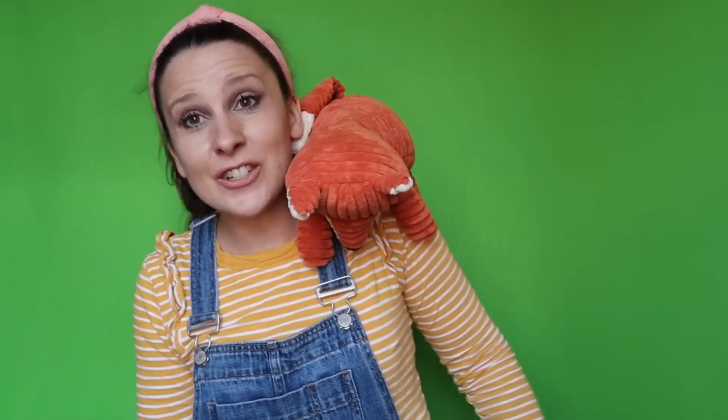Rachel's got a fox on her shoulder. Rachel's got a fox on her shoulder. Rachel's got a fox on her shoulder. She keeps it there all day.